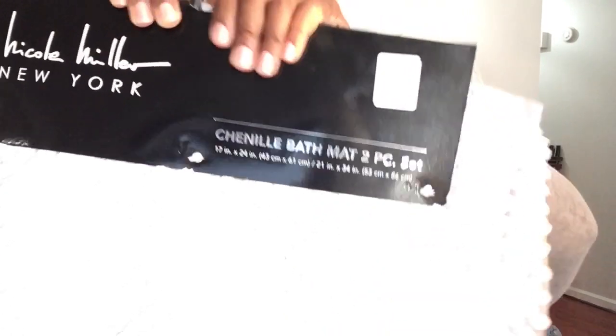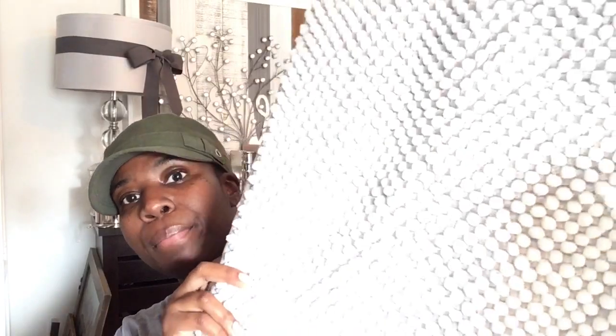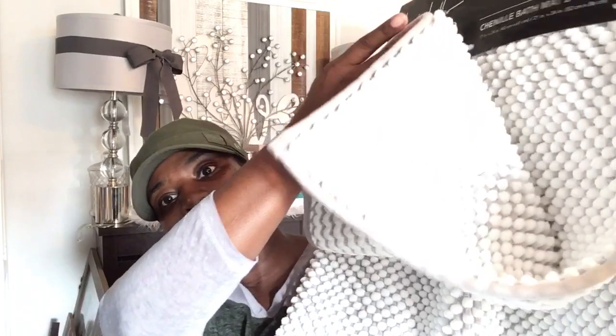I am working on a bathroom refresh, so I also picked up this set of rugs here. The lighting will not let me be great, but if you can see it right here, it's gray and white. And it's by Nicole Miller, and it was only $19.99. And I really, really do like it. I love the fact that I don't have to put anything on the back of it because it has a non-slip backing on it. And it has the short rug and the long rug with it.